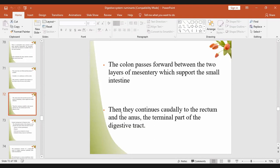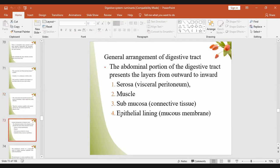Mesentery essentially means a thin connective tissue, like the peritoneum I showed. They attach the digestive system to the body wall. The digestive system is not just hanging in the animal body; it attaches to the body wall, and different locations have different names. The peritoneum attaches the esophagus to the body wall, then the mesentery attaches the rest. Mesentery attaches the small intestine to the body wall. Then we continue caudally to the rectum and the anus, the terminal part of the digestive system.